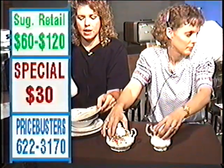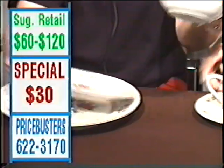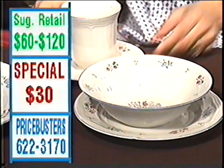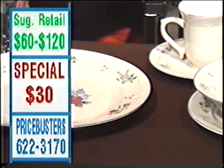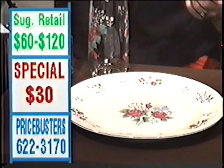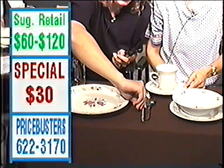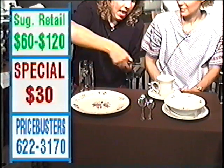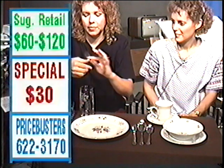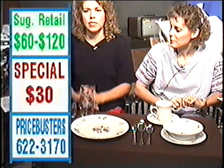This is a great set for someone who wants just a whole new look for the table. And this has everything you need right there. You get four of everything that you see here. Let me see if I can remember how to set the table. I see you do it upside down. Oh, you're doing good. I forgot the napkin, but besides that. Oh, well. You get eight of everything you see here.